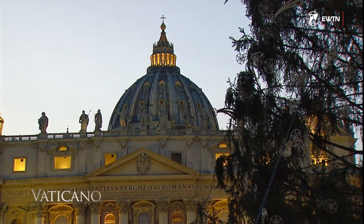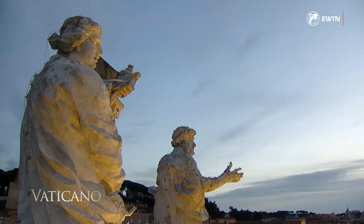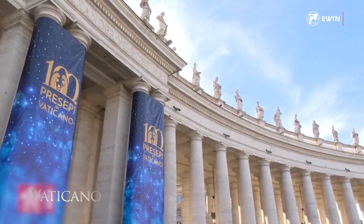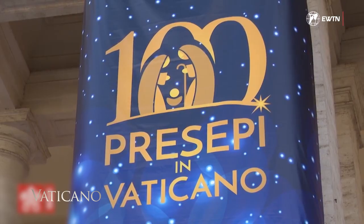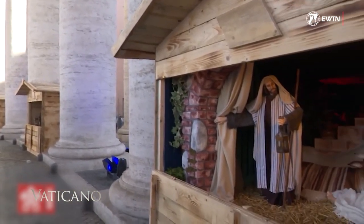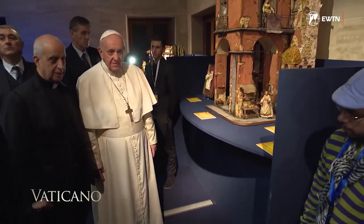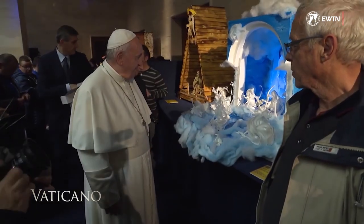The Christmas tree and large nativity scene in St. Peter's Square is traditionally inaugurated after the feast of the Immaculate Conception on December 8th. But just alongside and inside the colonnade is the annual show Cento Presepi. Pope Francis makes a point to visit this exhibition every year and is expected to return once more.